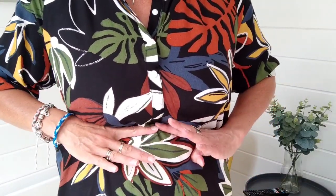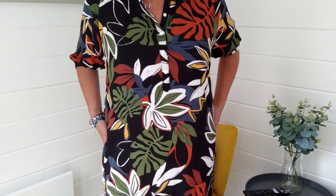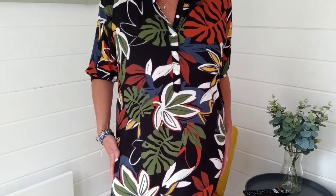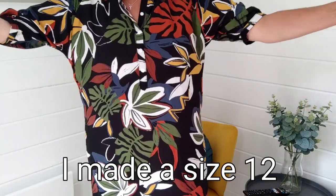So it stops below your boobs really, what it does on me. So it's a really quite plunging placket. I definitely size down on this one, so it's not close fitting, but it's loose fitting. It's not like really wafty.